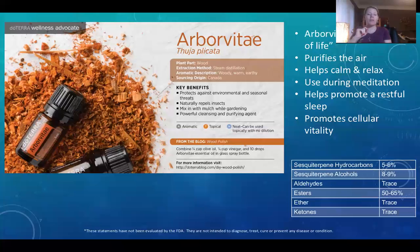There's a really, really great video, guys, on doTERRA's YouTube channel about the Arbor VT sourcing. And this tree is amazing, guys. Like, if it falls down and dies, it doesn't rot. It's almost perfectly preserved because of the oils in this tree, and bugs don't eat it. And so think about how that can translate to using it in your body and your chemistry. Like, it's kind of like a pause button.